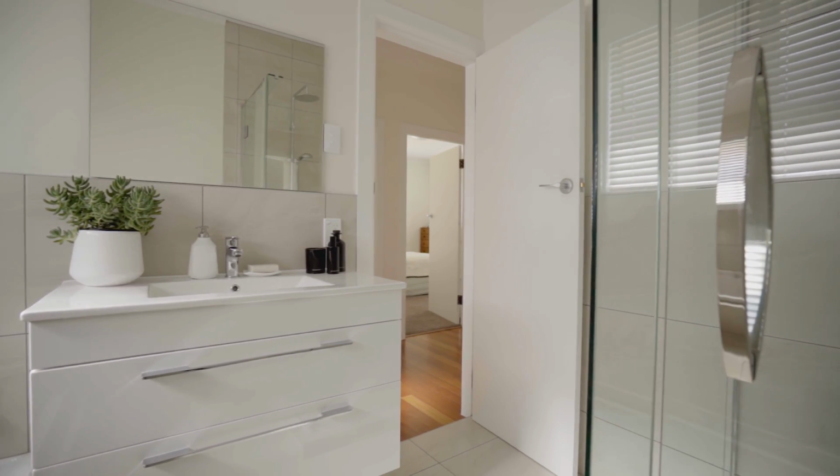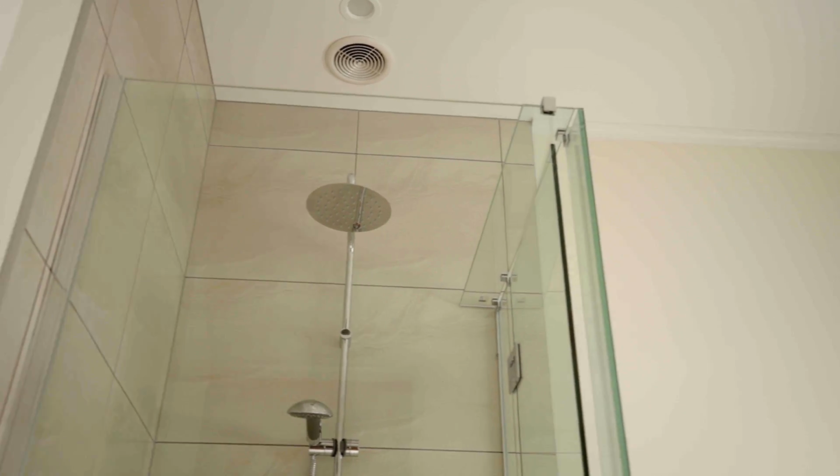We would renovate again, 100%. We got a big bathroom, lovely shower, clean. We're stoked.